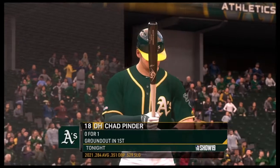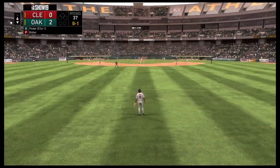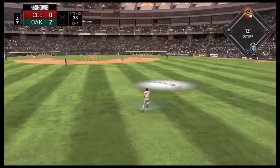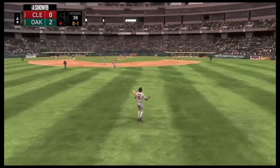And that brings up Chad Pinder. He's 0 for 1 after grounding out in his only trip to the plate so far. One of the keys to securing a win, they want to keep the pressure on and try to build that lead as much as they can moving into the later innings. High fly ball out to straightaway center. Moving under it, Jamieson. He's got it 1 away.